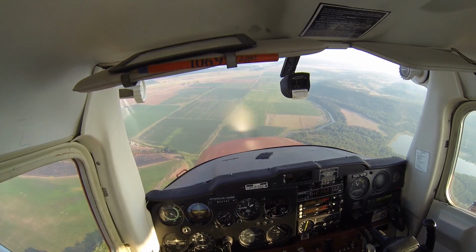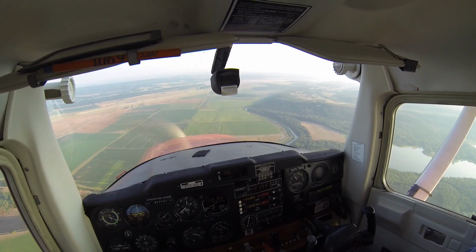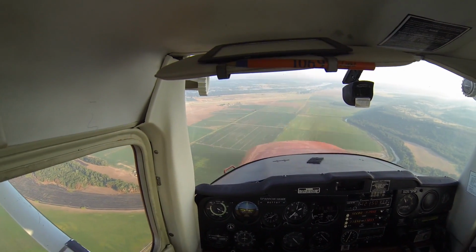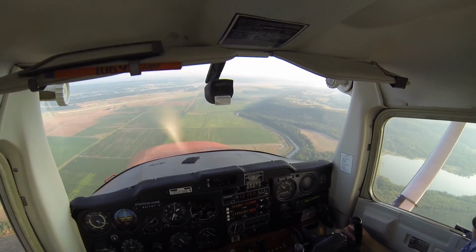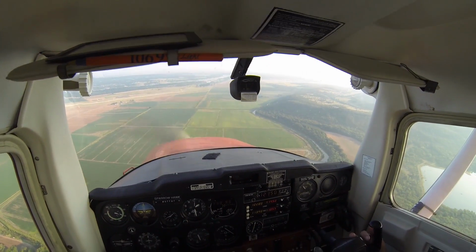Is it bad to have the flaps down this much? Not going to hurt it, really. That flap speed really is more for the flap motors. Okay. So, if I don't do anything, I'm just going to descend down to the ground.